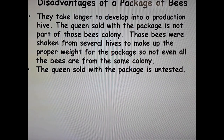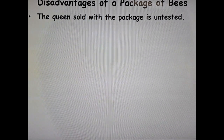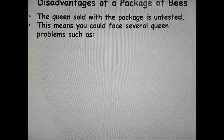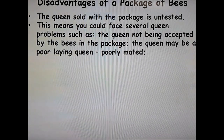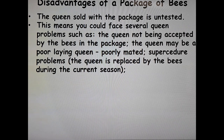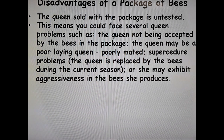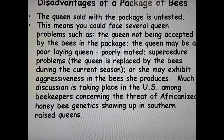The queen sold with the package is untested. Disadvantages of a package of bees is, once again, she's untested. This means you could face several queen problems, such as the queen not being accepted by the bees in the package. The queen may be a poor laying queen or poorly mated. Supersedure problems. The queen is replaced by the bees during the current season. Or she may exhibit aggressiveness in the bees she produces.